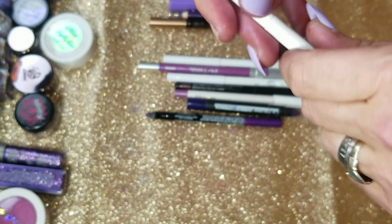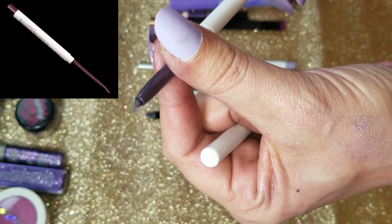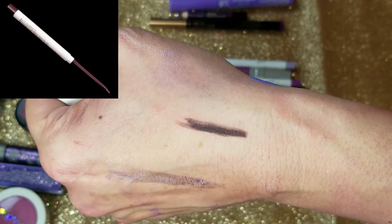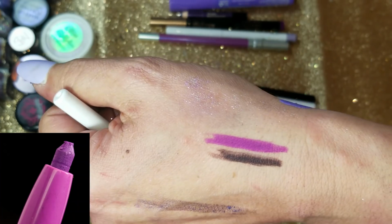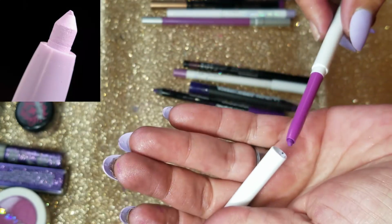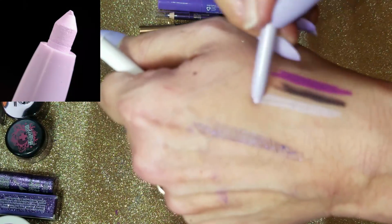Now these are some of my favorite eyeliners ever. These are the Colourpop Cream Gel Liners, and they're amazing. They last on the waterline a lot. This is a very, very deep dark plum, and this is called No Shame. Next, we have Piggy Bank. And one thing I will say about Colourpop, they slip right out, so it's very easy to break them or lose them. We have Crybaby, which is the cutest little lavender.